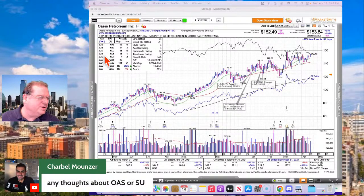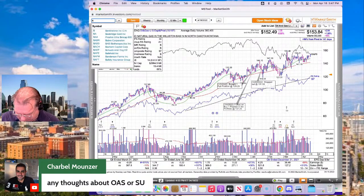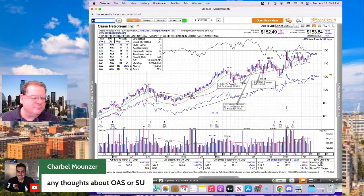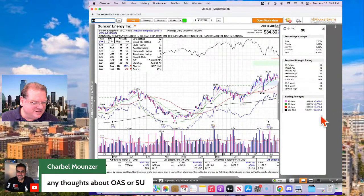Let's look at SU and see if there's anything there. That's Suncor Energy, the integrated. I like the area that this is in. This is a Canadian company, and this is a pretty good pattern. This one is actionable. This is looking very good. It's a good chart pattern.